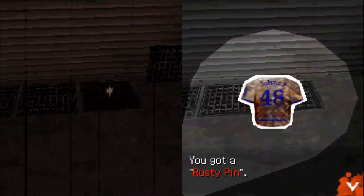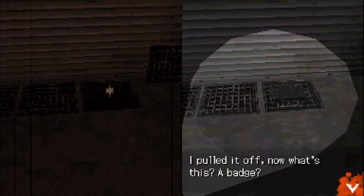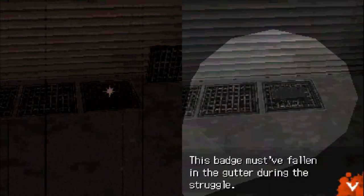You got a rusty pin. I pulled it off, but what's this? A badge? Oh, a struggle. The badge must have fallen in the gutter during the struggle.